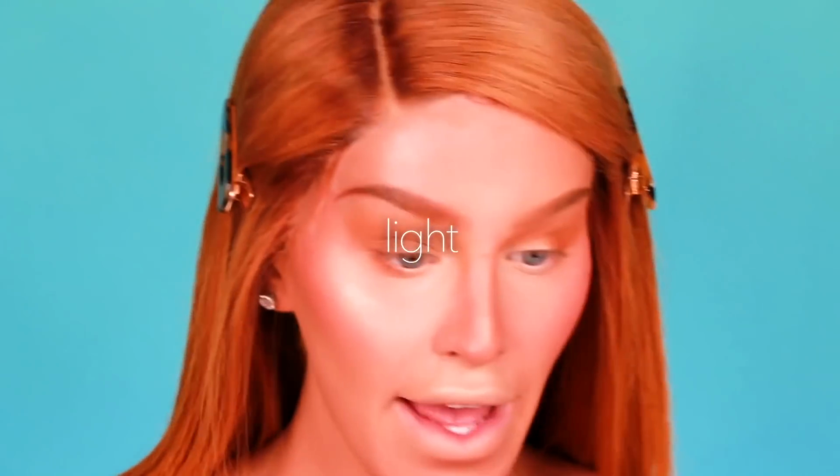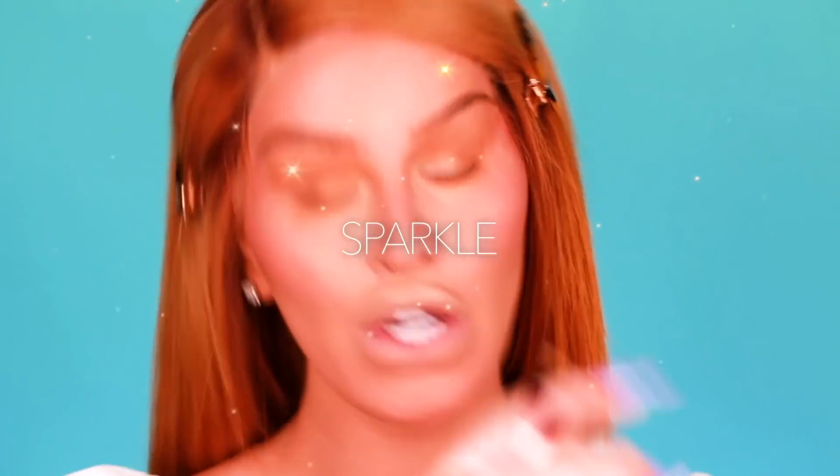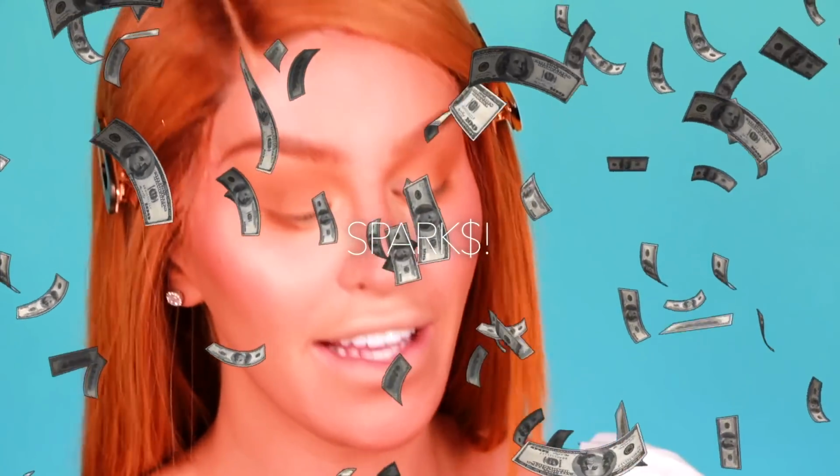Just really light, nothing crazy. With that same brush, I'm gonna go in with a little bit of that orange and just blend her out. So now I wanna go in actually just on the lid, something so easy with that highlighter from Jaclyn Cosmetics in Sparkle, or Sparks. And the S is money, honey. Yes, of course, duh. And we're just going to put this on my lid and see how it looks.